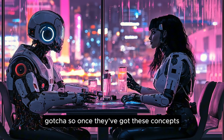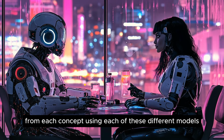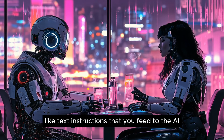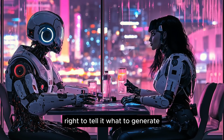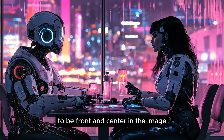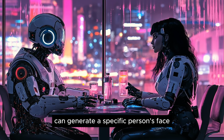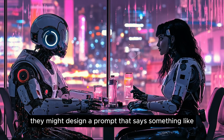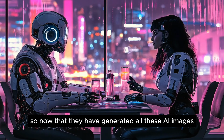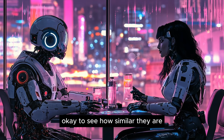Gotcha. So once they've got these concepts and they've got these different models trained, they then generate a ton of images from each concept using each of these different models. And they do this by using carefully designed prompts, like text instructions that you feed to the AI to tell it what to generate. And this is important because they want the thing they're trying to test to be front and center in the image. So for example, if they're trying to see how well the model can generate a specific person's face, they might design a prompt that says something like a photorealistic portrait of so-and-so. Makes sense. So now that they've generated all these AI images, the next step is to compare those generated images to the original training data to see how similar they are.